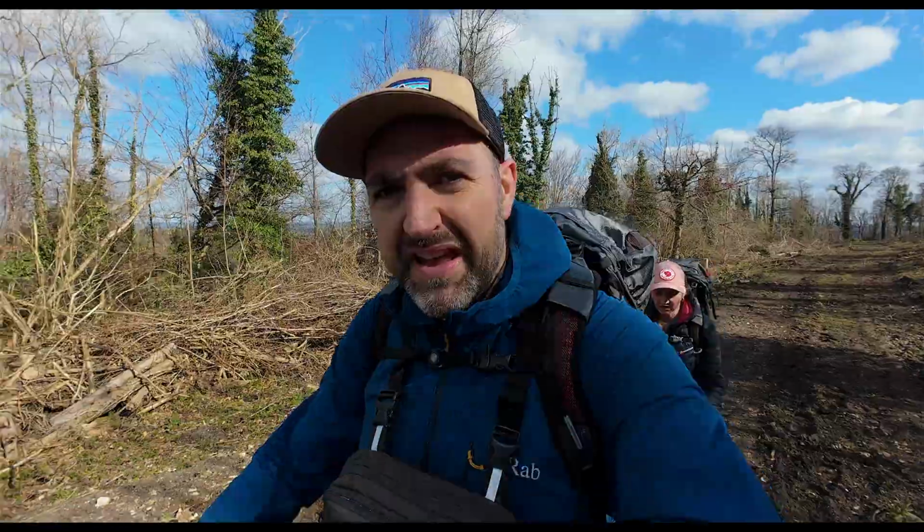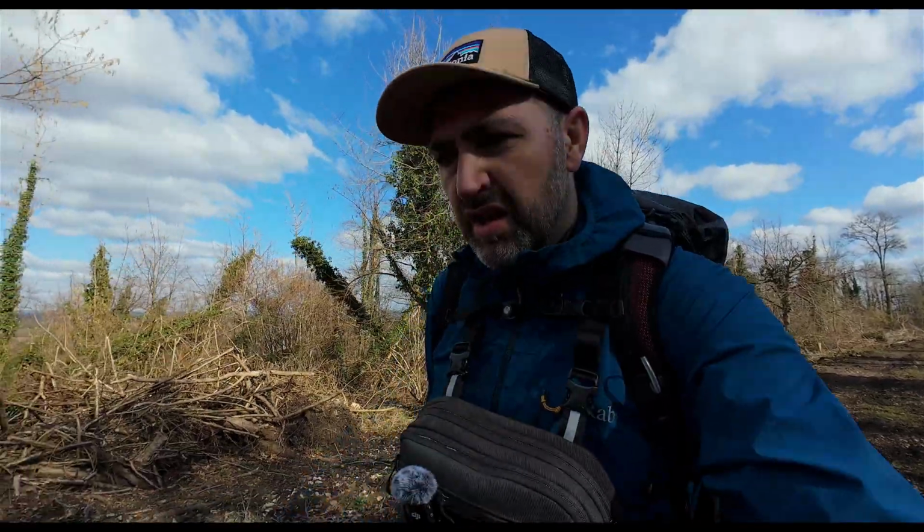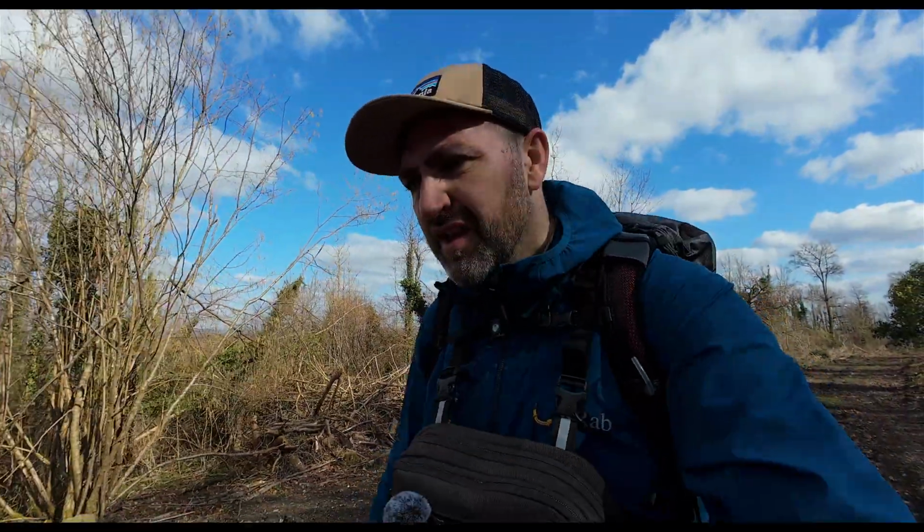Been absolutely decimated up here. Not sure if it's the ash dieback that they've been cutting down, or whether the 3 or 4 storms that we've had blow in at the end of 24 and 25 has completely demolished the area. But yeah, I've never seen so many trees down. Not many of them left.